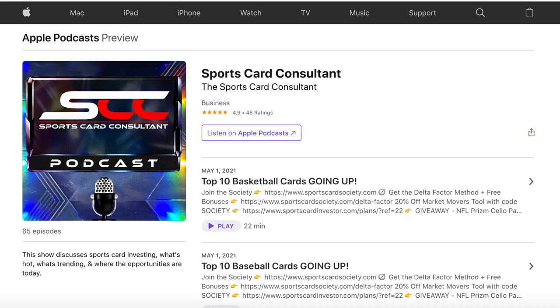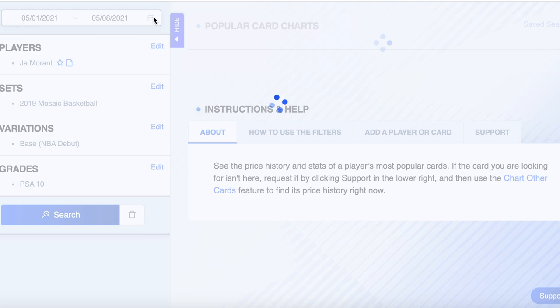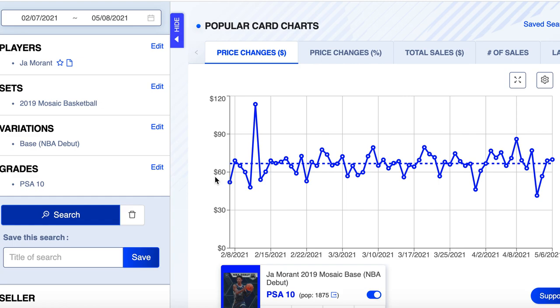I don't think. Well, you know, I didn't pull back 90 days, did I? Crap, let me pull back up. Let's pull back 90 days, see what we're looking at. But I don't see a whole lot of opportunity in this card necessarily right at this moment either. It's been pretty flat.